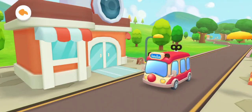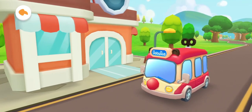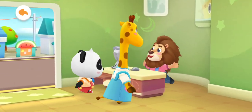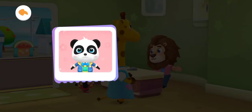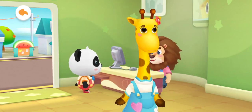This is the photo studio. The teacher said you need to take a photo and take it to the kindergarten. Let's go take a photo. Welcome. Could you take a picture of me, please? Okay, what kind of photos do you want? Photo for kindergarten. All right, let's go change clothes first.